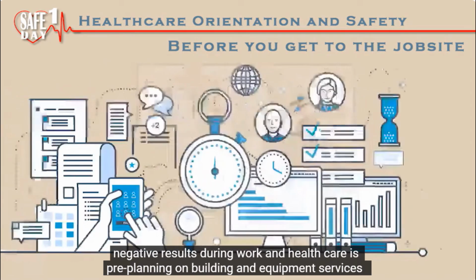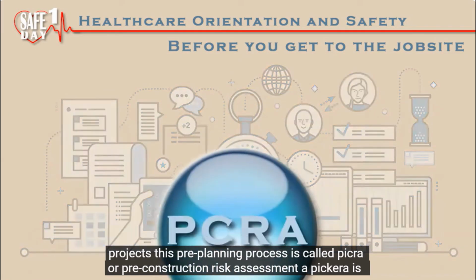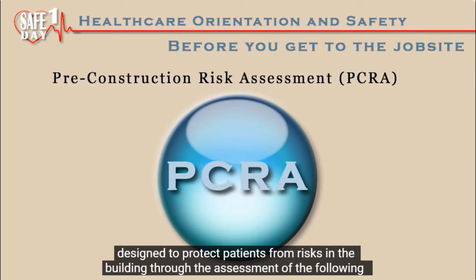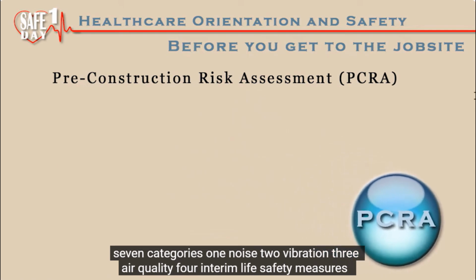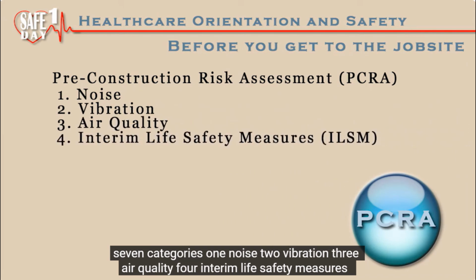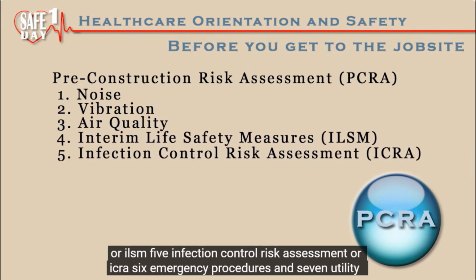The best way to avoid negative results during work in healthcare is pre-planning. On building and equipment services projects, this pre-planning process is called PICRA, or Pre-Construction Risk Assessment. A PICRA is designed to protect patients from risks in the building through the assessment of the following 7 categories. 1. Noise. 2. Vibration. 3. Air quality. 4. Interim life safety measures, or ILSM. 5. Infection control risk assessment, or ICRA. 6. Emergency procedures. And 7. Utility failures.